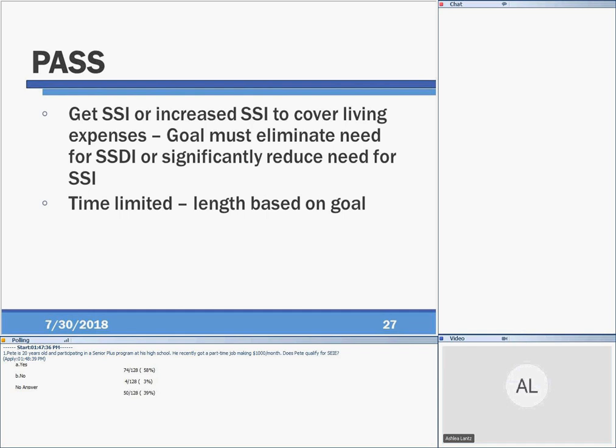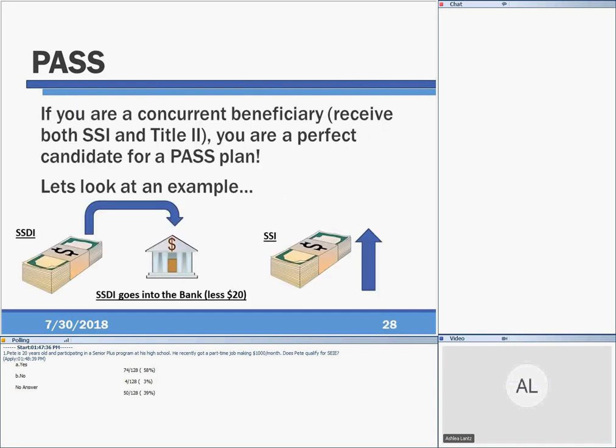It's going to look different for everybody, okay? So here's a big kicker. I need to creep open the door to Title II. If the current beneficiary receives an SSI check and a Title II check, I'm essentially the perfect candidate for a PASS plan.